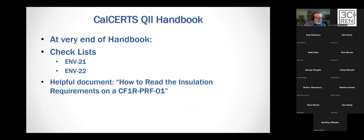CF1R Perf 01. If you're familiar with CF1R Perf 01s, it can be 12, 13, 14 pages of just numbers and tables. And it's like the most boring thing in the world. And it's very difficult to read for a new person. If you hand one of these to a person who's never seen a CF1R Perf 01, they're going to go, what in the world? What does this mean?